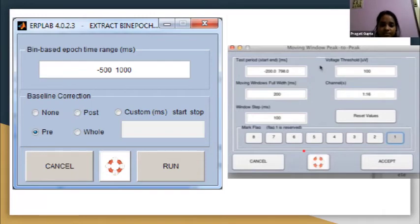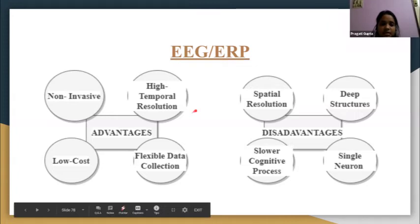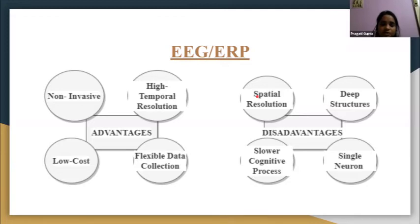So finally, in short, what are the advantages of EEG and ERP? We have seen it's non-invasive. We're not picking up needles in the cortex, which is done by various other techniques. So these are non-invasive, with good temporal resolution and flexible data collection. We can use neurofeedback and real-time feedback in neuromarketing. You can use those EEG setups, and these are low cost, unlike the fMRI, which is very costly and does not provide real-time feedback in the actual field.